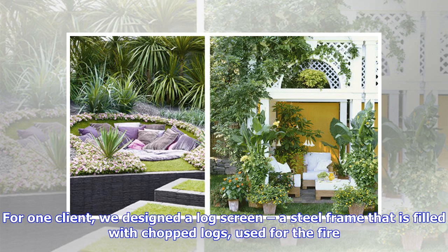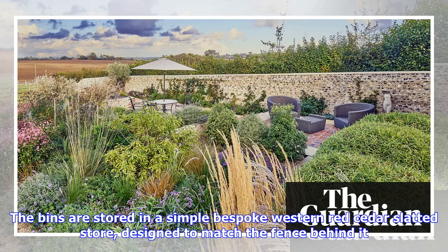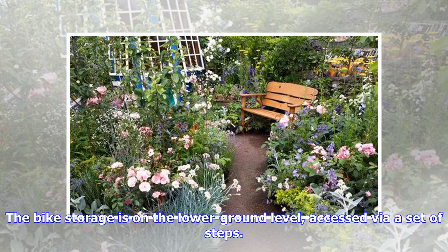For one client, we designed a log screen, a steel frame that is filled with chopped logs, used for the fire. It's used to hide all the gardening paraphernalia, from bins to tools. For another client's Georgian terrace front garden, pictured above, we designed both bin and bike storage. Bins are stored in a simple bespoke western red cedar slatted store, designed to match the fence behind it. The bike storage is on the lower ground level, accessed via a set of steps.